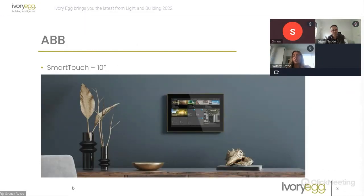So we're just going to go in alphabetical order of some of the products that we saw. So we'll start with ABB. So ABB just released their 10-inch Smart Touch. Simon, I might let you go into some more detail.